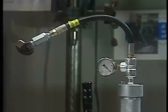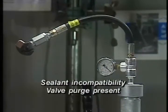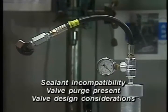Sometimes it's necessary to purge any remaining sealant in the T, hose, and coupler. Reasons include incompatibilities between the previous sealant and the new sealant, the presence of valve purge, or valve design considerations such as pressure, temperature, or line media.